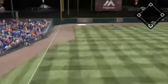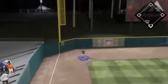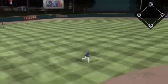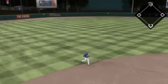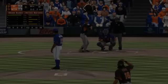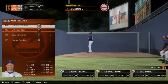Hit pretty well out to deep left field. Conforto ranging back, but he won't get there as it lands just shy of the wall. The run scores from second. It's a 7-3 ball game. Gregor Blanco will get the call here as he'll hit for the pitcher. And now time is called, and the reliever is warm out there.